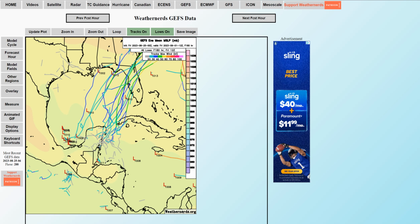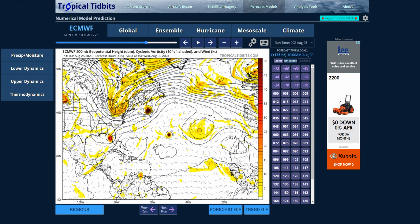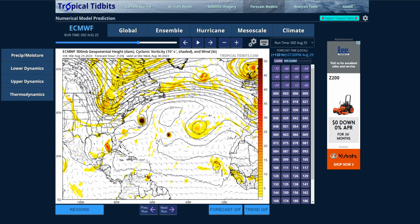It's probably your most likely landfall point right now. The steering flow is pretty easy to figure out. You've got the high pressure that's over the U.S. right now backs off as this trough moves in.